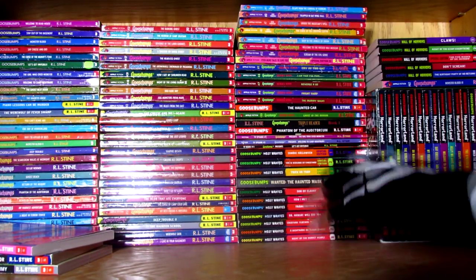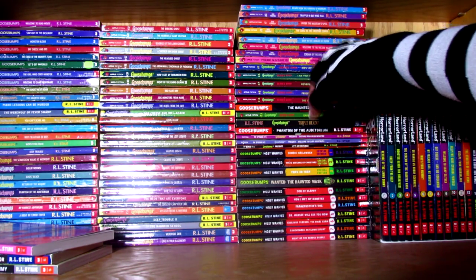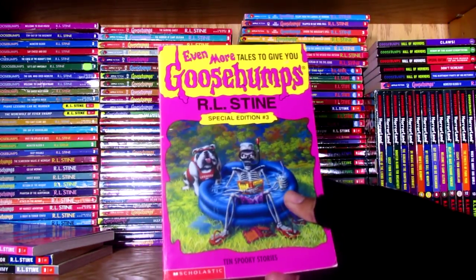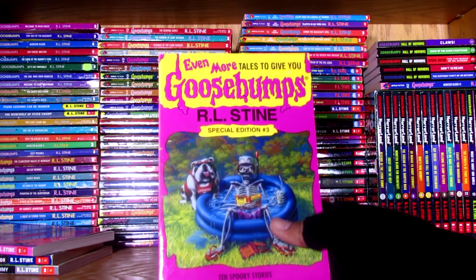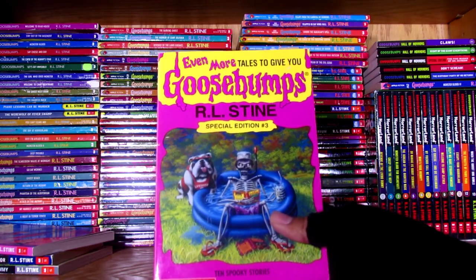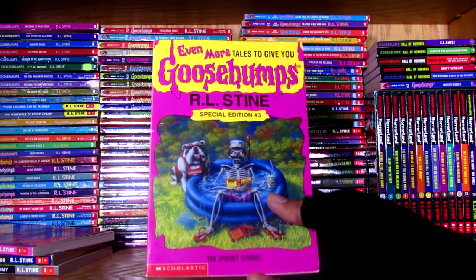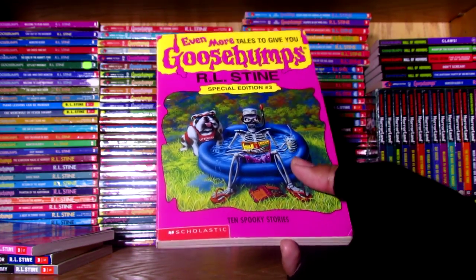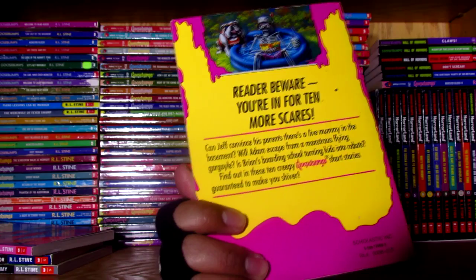Anyway, so we've got Even More Tales to Give Goosebumps Special Edition 3. Let you look at that, because it's got Curly in his swim trunks on a kiddie's pool, and Bulldog with sunglasses as the lifeguard, drinking some kind of concoction. And he's, of course, reading a Goosebumps book, and he has a snorkel and goggles. It's just really ridiculous. But this is a collection of short stories, so it has 10 spooky stories. Reader beware, you're in for 10 more scares.